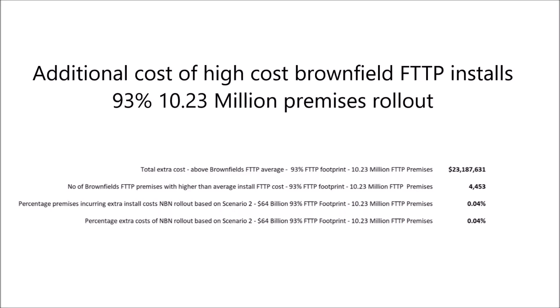So, in other words, this list of the most expensive FTTP installs proves absolutely nothing against a full 93% FTTP rollout based on this analysis and assumptions. Even if I'm hopelessly wrong and out by a factor of 10, the extra cost of these high-cost FTTP installs across a full 10.23 million FTTP rollout install nationwide, beyond the average claimed $4,400 FTTP brownfield install cost, would still be less than $240 million out of the $64 billion Scenario 2, 93% FTTP rollout, or less than 0.4% extra cost.